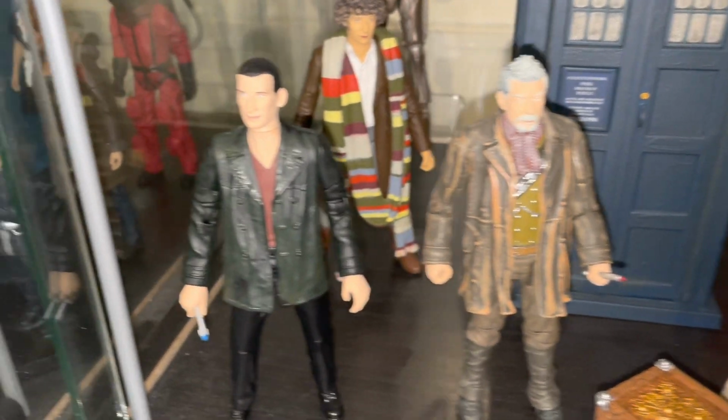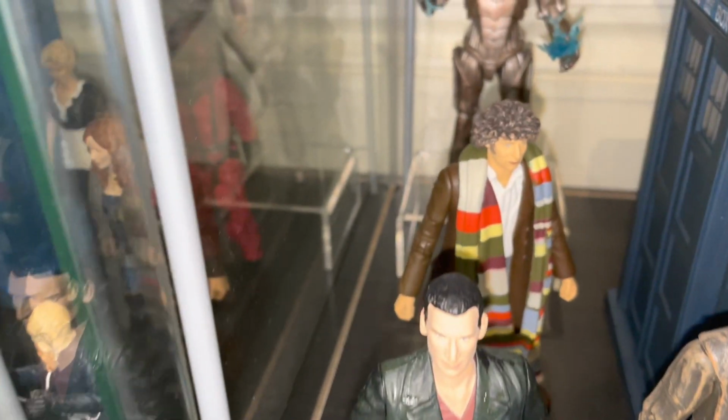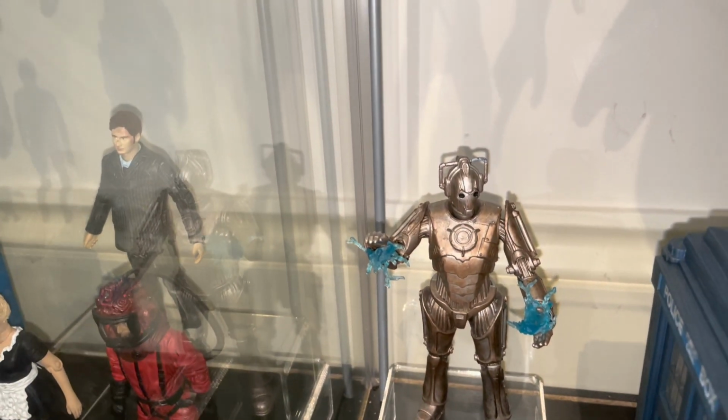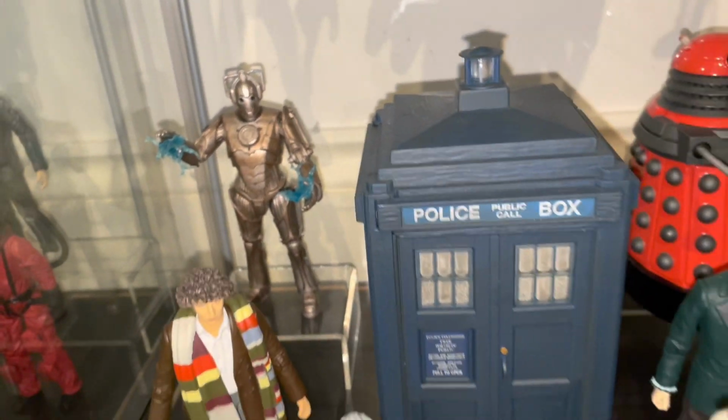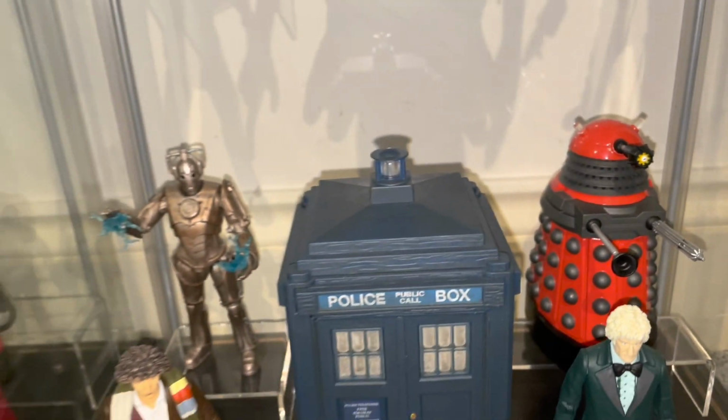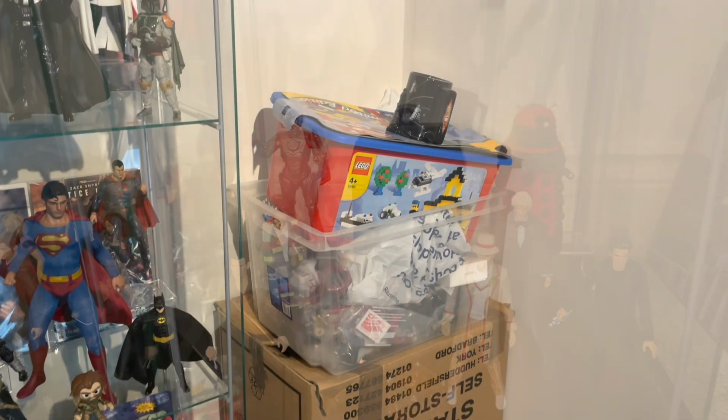Here's Christopher Eccleston, Tom Baker, dishing out his jelly babies. I think Cyberman's got a couple of them in his hands. It's just greed. Yeah, so that's the Red Dalek there in the corner. That's the Doctor Who so far.